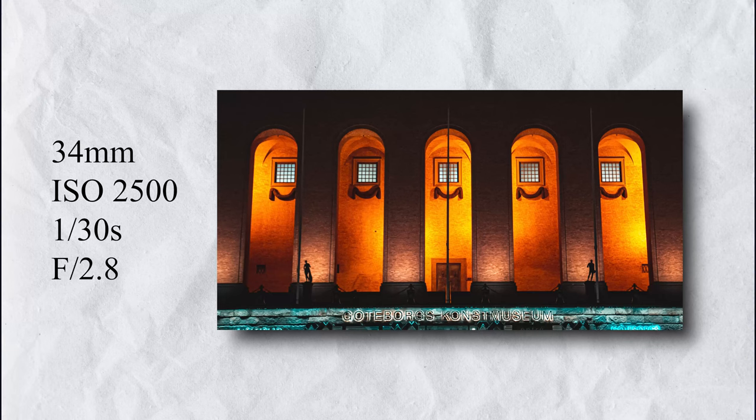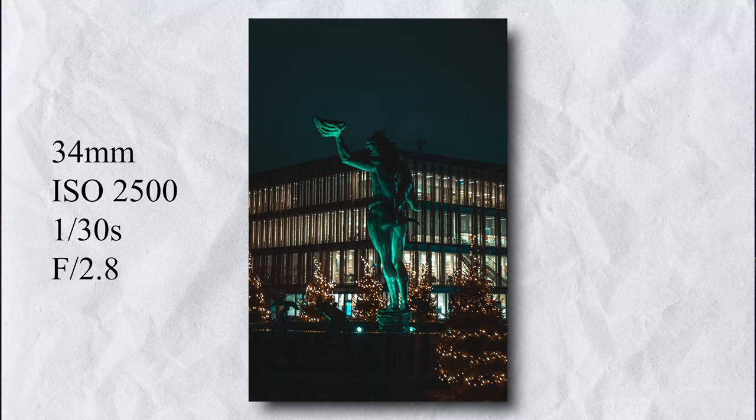The symmetry in that photo is pretty nice. Been up there so many times, so I'm not going to go for that today. Let's see if we have any other fun angles. That's pretty cool with the building in the background.